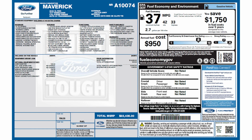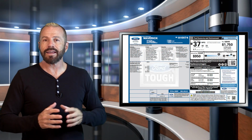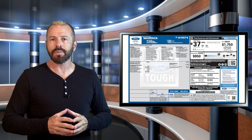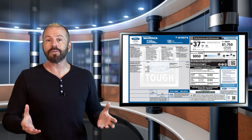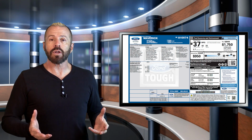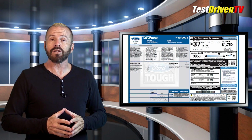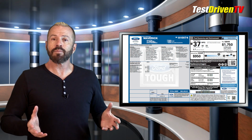So what this means for all of us who are waiting for these trucks is that because those numbers are showing up in the public, that means they're more or less approved. Now, we don't see that, as I mentioned, on the fueleconomy.gov website, the official EPA website, but it wouldn't shock me to see that showing up any day now that we have window stickers printed with that number. And so that means that we can start to see trucks getting shipped probably pretty soon.